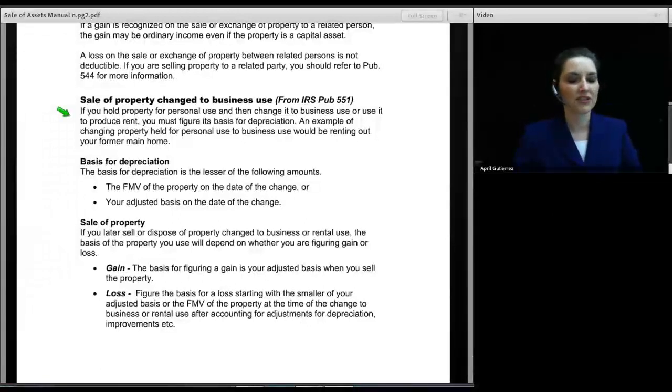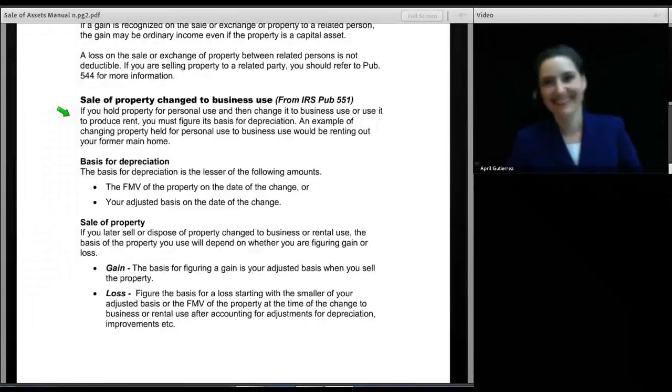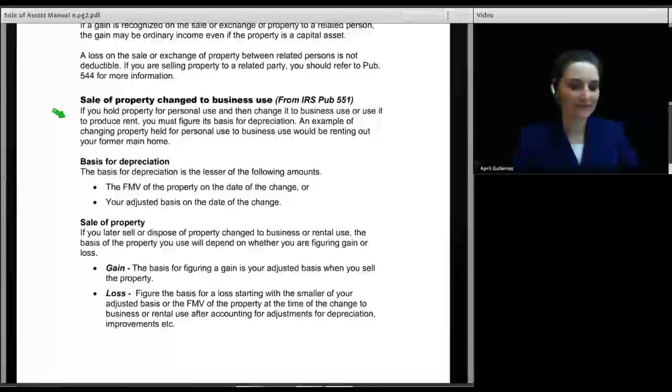There was a little bit of a discussion in our classroom. I had an attendee who was arguing with me, so I said I would put it in the manual after I looked it up, and I win. So here we have it. The answer is in Publication 551, which is on the basis of assets. And I basically copied it verbatim in here without much time to really think of better wording.